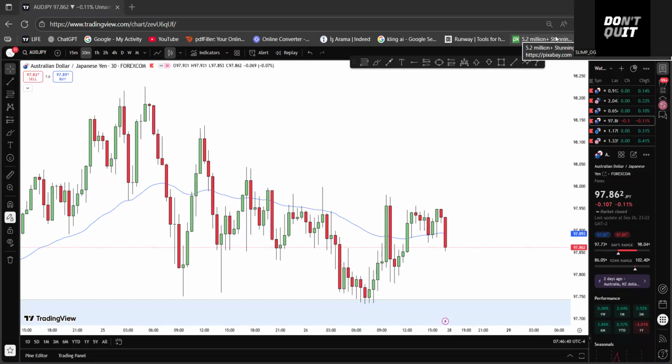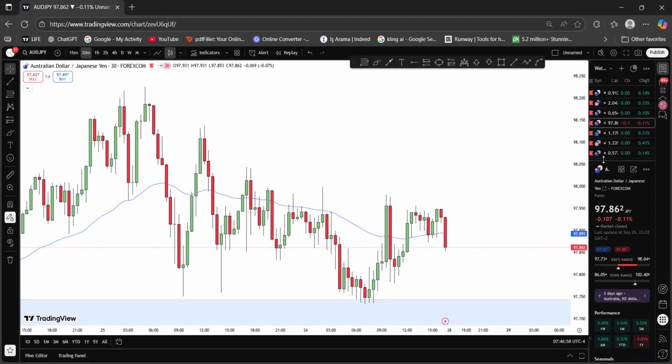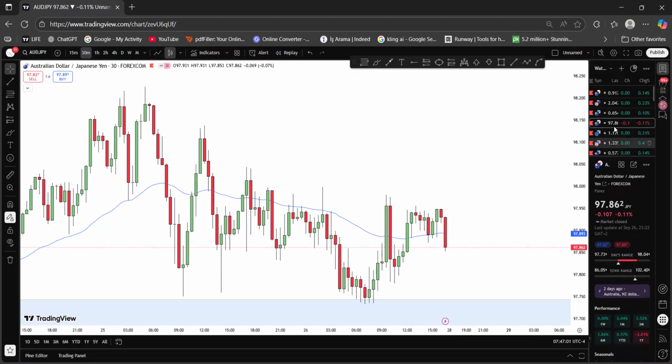This is our first week of August setup. Because as you can see, the market is now done for September, and we're entering a new month. So let me just go through the setups I have and what I'm looking at for this week.